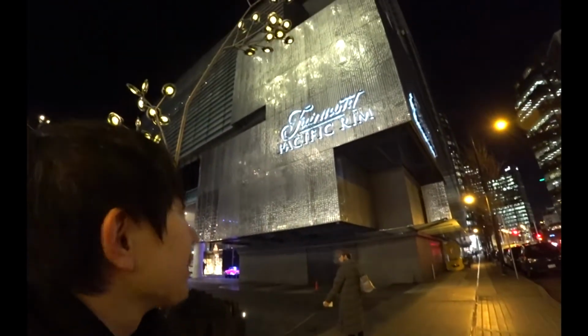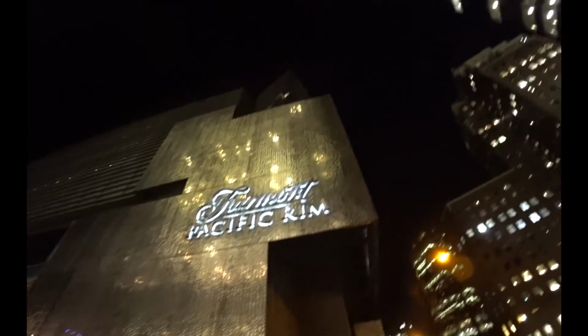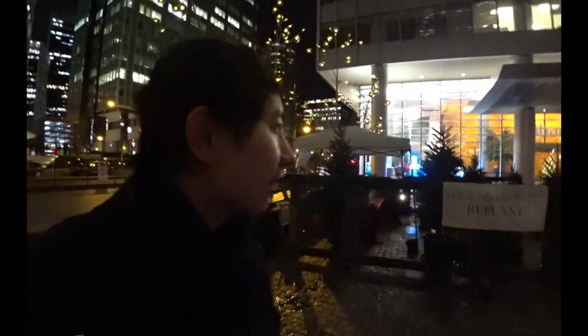I'm just outside the Fairmont Pacific Rim hotel or residence, and the restaurant is called Botanist Dining. So come along and let's see how it is. So it seems like in the front, the lobby area, they have some tree decorations, so that's cool. And they have this decor for a fanciful car. It's red in color.